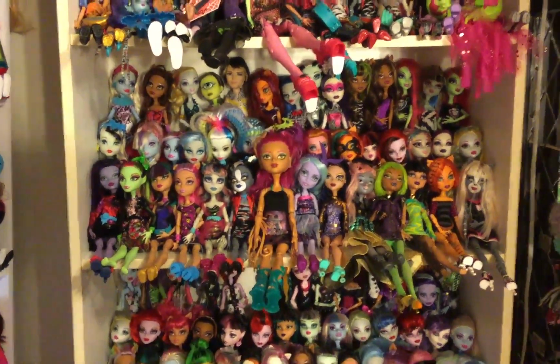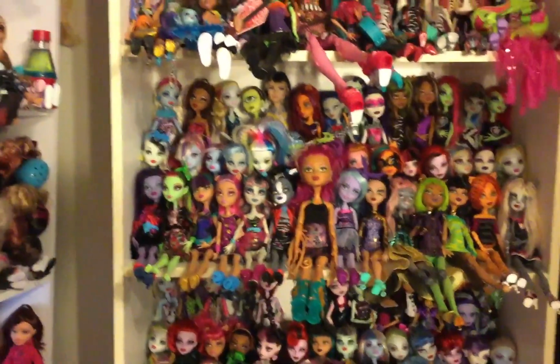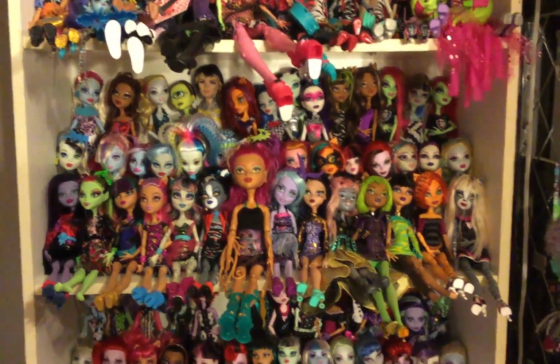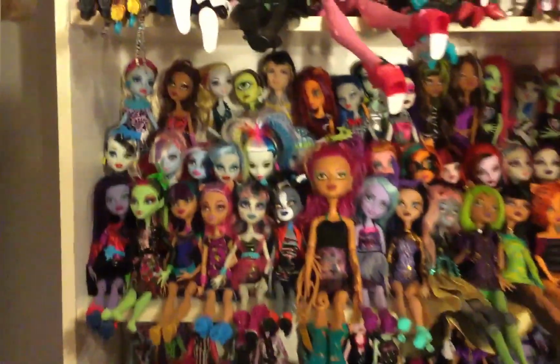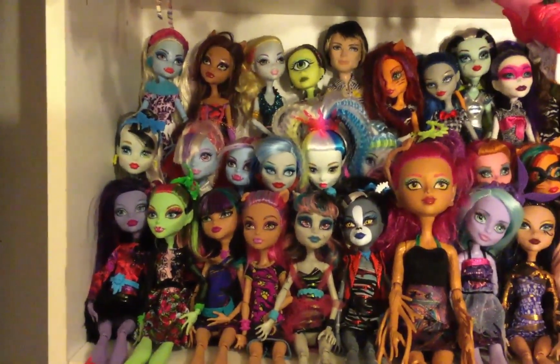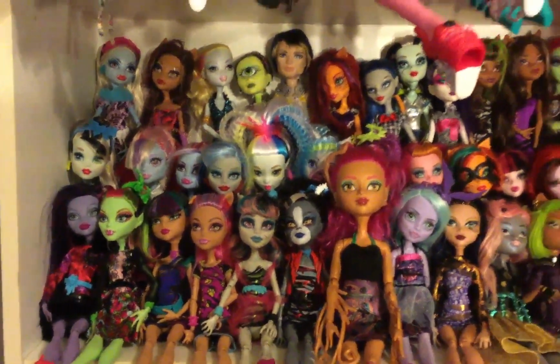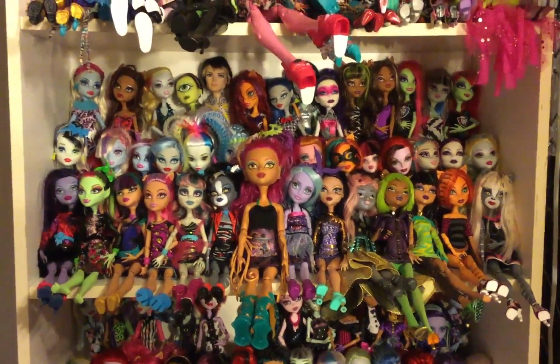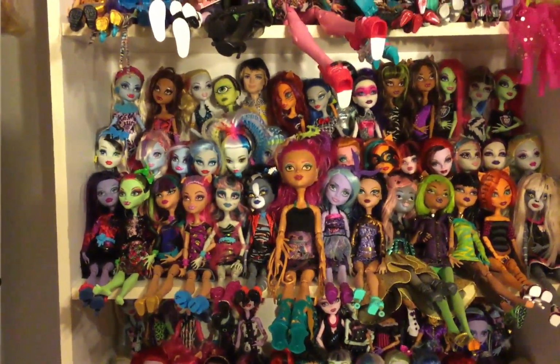And then, sorry it's a little bit dark, there we go. That shelf is for dolls I don't have any other ones of in the line. So let's say there's Little Dead Riding Hood Clawdeen over there. I do not have Threadarella or Snow Bite, so she's by herself. These are all for dolls in a particular line that I only have one of. So kind of like Iris Clops.